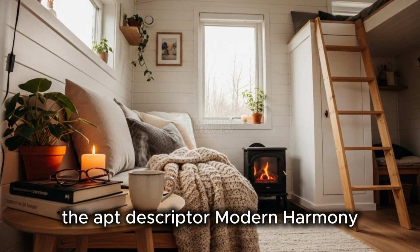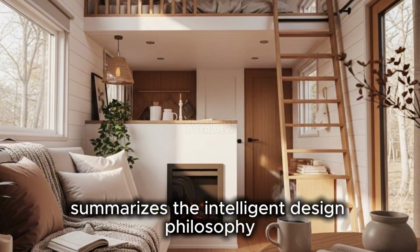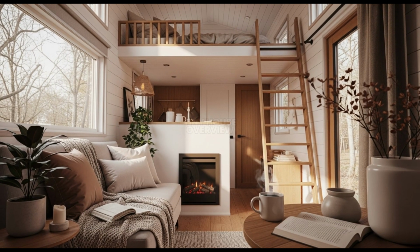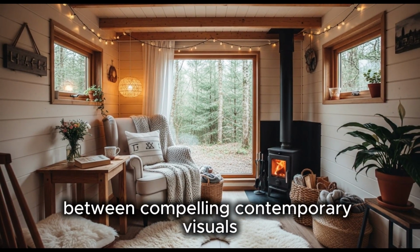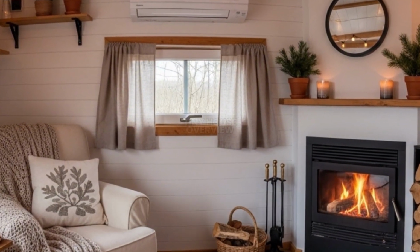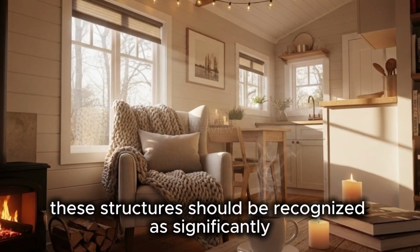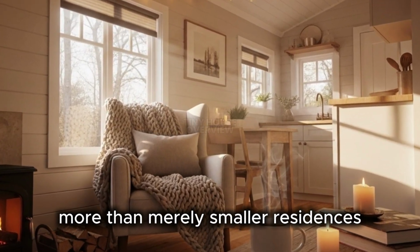The apt descriptor, modern harmony, accurately summarizes the intelligent design philosophy driving a new echelon of tiny homes, which expertly forge a necessary and fragile balance between compelling contemporary visuals and a profoundly soothing quality of inner tranquility. These structures should be recognized as significantly more than merely smaller residences.